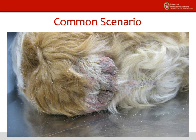A really common scenario is this, and you're probably wondering, what am I looking at here? What you're looking at is the bum of a dog. On the right-hand side, there's the tip of the tail. On the left-hand side is his bum, and this is a red area. If you look in a little bit closer, there are giant blackheads that you want to kind of squeeze out. This dog has been rubbing and itching so much that he's plugged up the hair follicles, and they've turned into giant blackheads. And so this is really common.